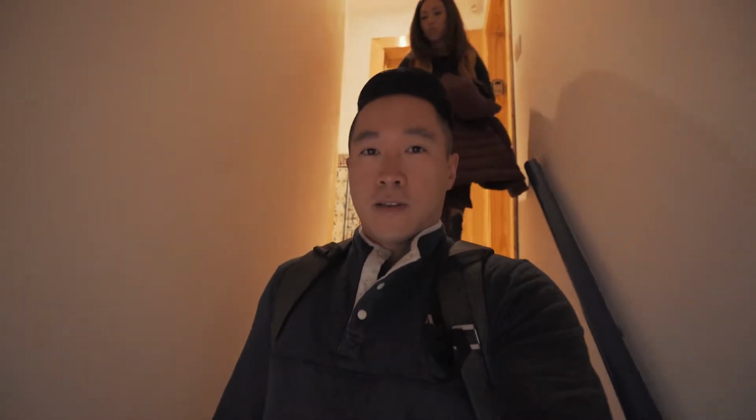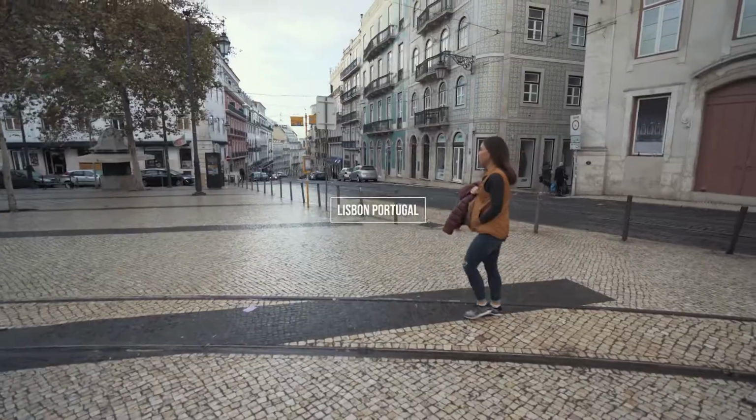Alright, good morning. It is our third day here in Lisbon, and these are the steepest stairs in our Airbnb ever. But today we are off on our adventure to Belem. It is about 4 or 5 miles away from the city center. So we're going to take a tram over there, but first we have to go get a 24-hour pass.